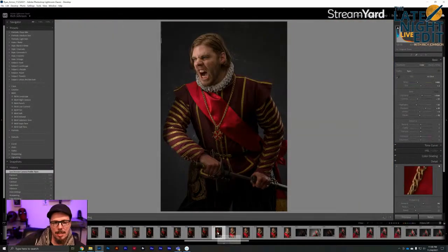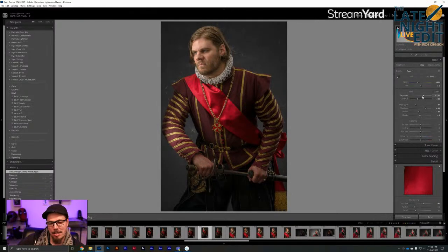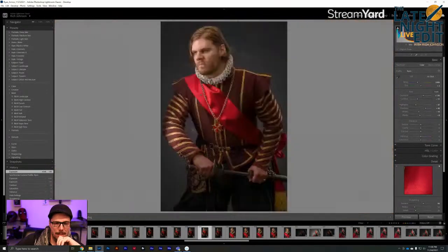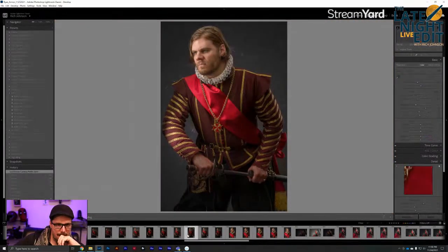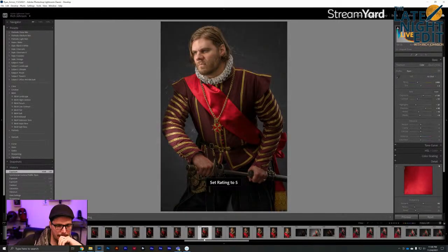We tried some where it was like, you know, get a little bit more angry or just a little bit more character. Ryan's an actor. So working with actors, they just have a wide range. They're a lot different than models. But that's kind of a cool look there. And let's see. I do like that one. I'm going to star that one.